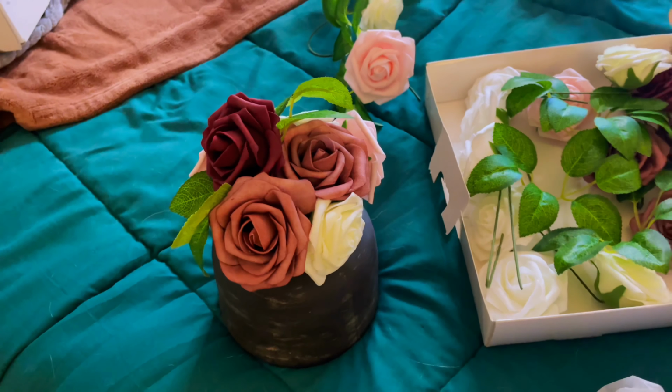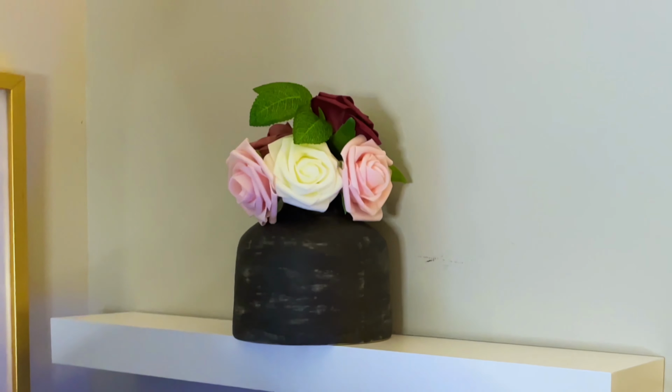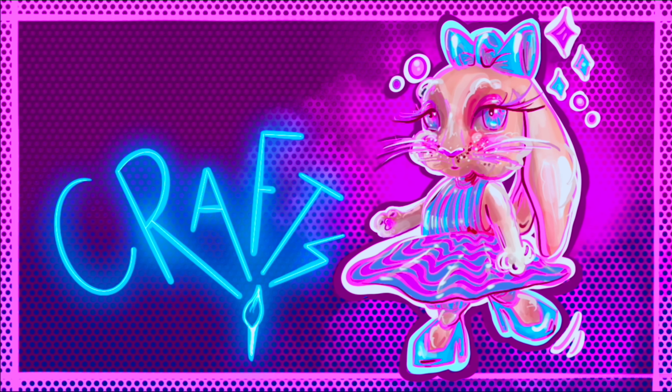Flower arranged. I arranged the flowers. Oh, it's too big. I'm here for the cracks in the painting.